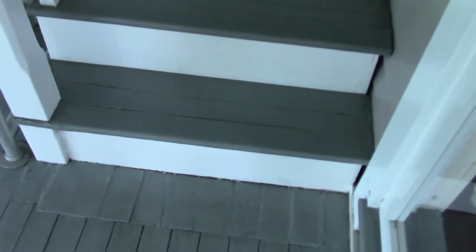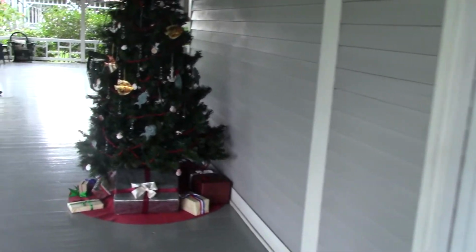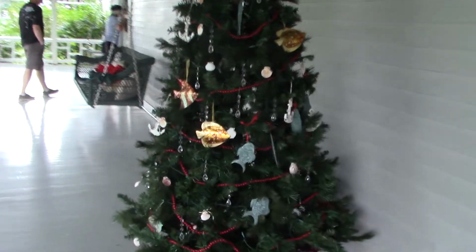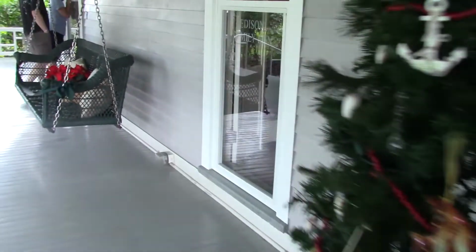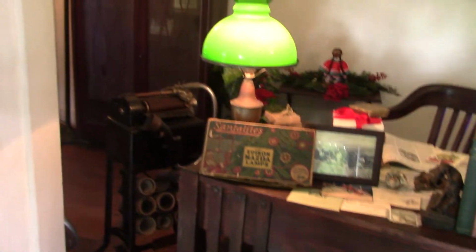Outside, they did have a staircase. Went up to additional bedrooms upstairs. But we are not permitted up there. Let's check out over here. This is the Edison family den. This is what I thought we might have been the office. But it is actually the family den over here.